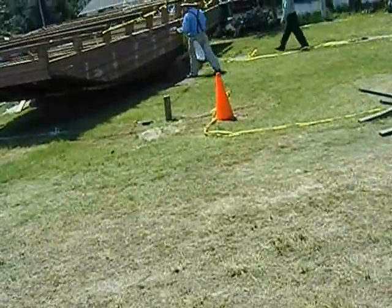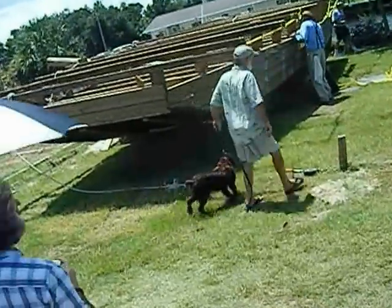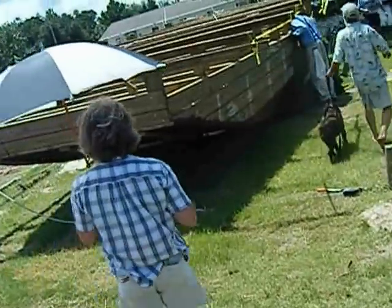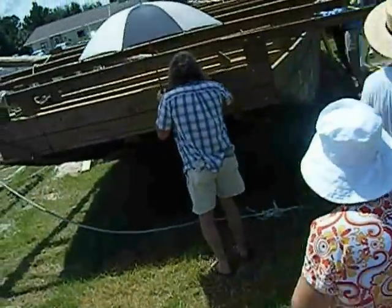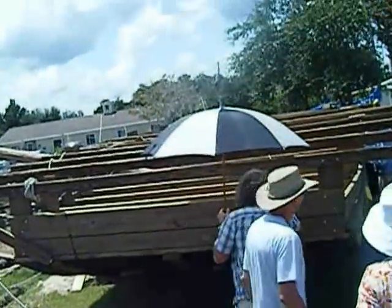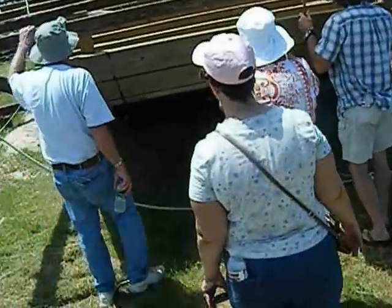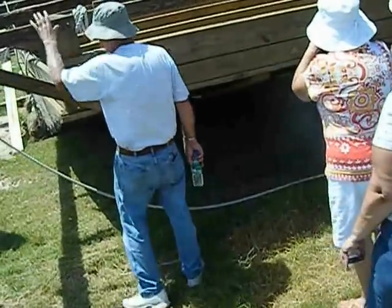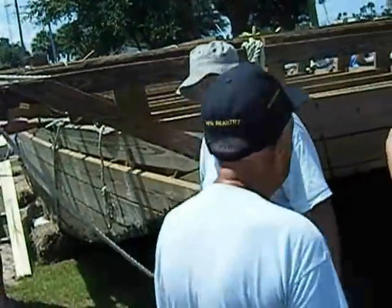Pretty neat. I wanted to be the guy on the cables. Go up here and see what it looks like. Not with that wood. See what the thing looks like. Oh, and you see from here. Good job, Dave. That's pretty much in one piece. There you go.